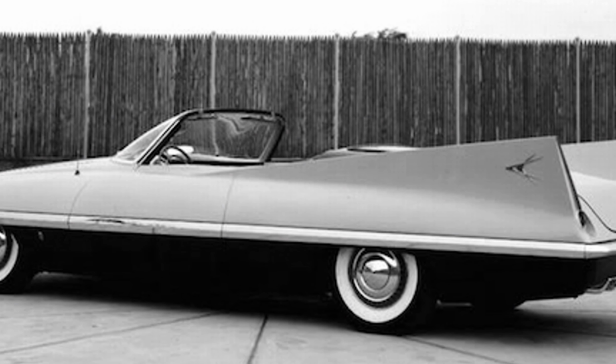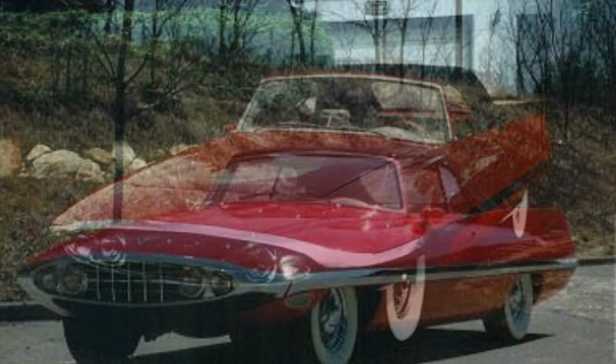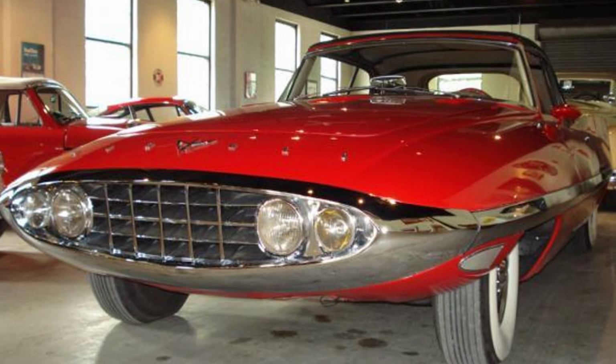But the real innovation was in the car's construction. The space frame chassis was incredibly rigid, and the lightweight fiberglass body gave the Dart a power-to-weight ratio that was impressive even by modern standards.